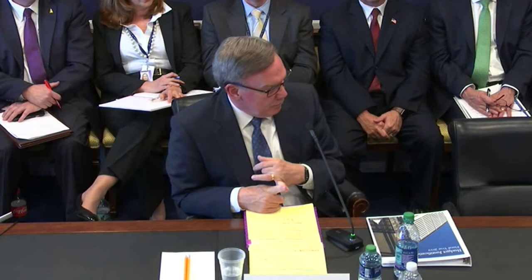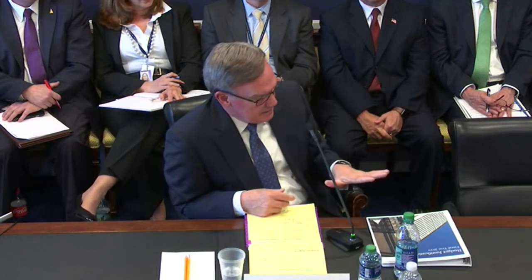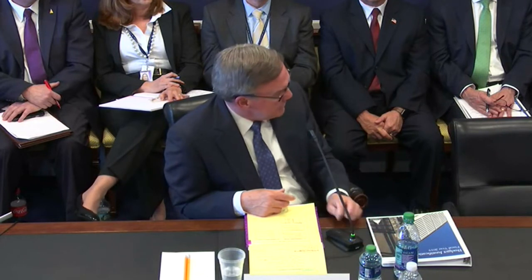They thought we were a little light on resources, so you'll see an arborist and an urban forester request in our 2019 budget that will bring us from 6 certified arborists up to 8 certified arborists.